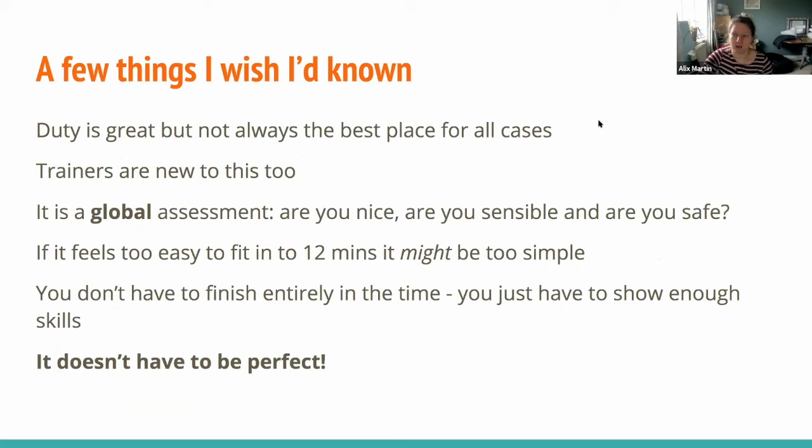As I've said, trainers are new to this too. So you might need to say, I need you to listen to this. This is what you need to do. This is the specific feedback I want. And bear in mind, it's a global assessment. So essentially, they're checking, are you nice? Are you sensible? And are you safe to be a GP?